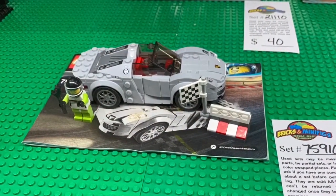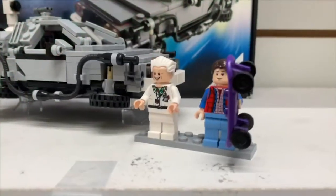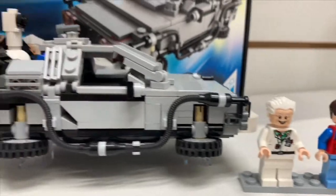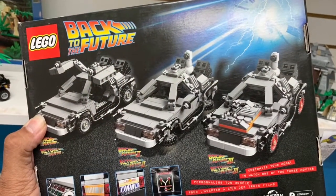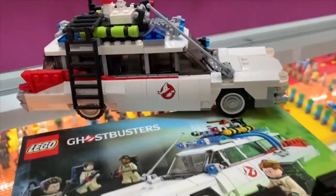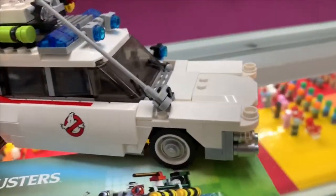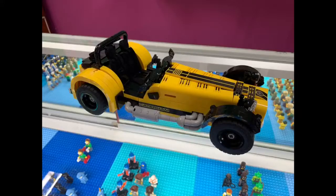The Ferrari F40 was cool, but they had a DeLorean, and it was a Back to the Future DeLorean. It had Doc, it had Marty, had a DeLorean, had enough pieces that you could craft three different DeLoreans from the movies from there, right? They had Ghostbusters, and they had, I mean, just a wide selection of LEGO kits and sets, right? You could get the Batmobile, you could get Joker's car, you name it. They had some amazing cars in there.